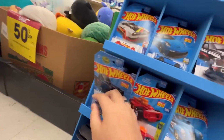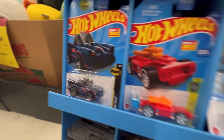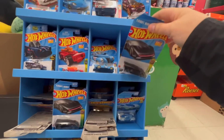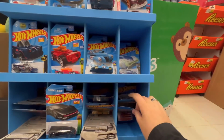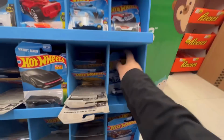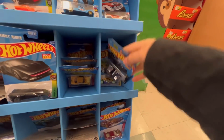I've already come across a case. A case is dropping at Walmart, surprisingly, and not found the Super Treasure Hunt yet. The purplish, pinkish looking Batmobile or whatever. I haven't found that, and I'm not really honestly too worried about it. If I find it, great. If I don't, yeah, it's cool. But yeah, I already came across one of the Skylines. No Super yet. We'll see.